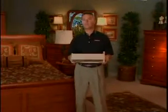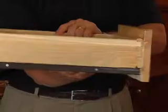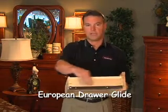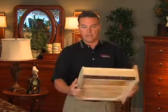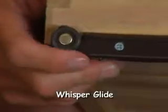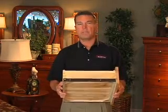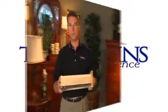Okay, let's talk about drawer glides that we use at Tradewinds and why we use them. Number one, the most common one is what we call a European drawer glide. It's metal and reinforces the side structure of a drawer, keeps it square, rolls very nicely on two tracks. We use a glide called a Whisper glide, a little more expensive than the competition, but there's more rubber in the wheel instead of Teflon. It's quieter, it works for a longer period of time, and we like them, and our customers have been very happy with the way that we have used them.